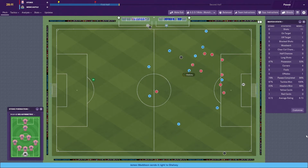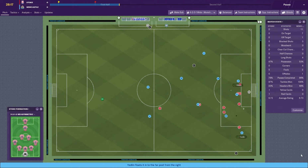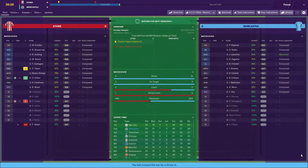Maddison now into Jonjo. He's got Emboló on the right-hand side, but he uses Yedlin first. Goes down that line into the back post. Marin's there, and a good save by Grant, and Shawcross hits the post and finally gets it away.